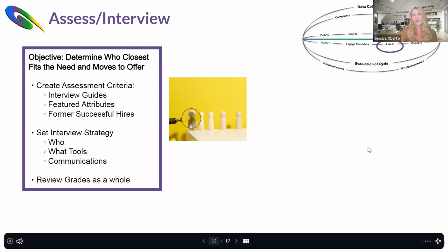And then this is super important as far as the candidate experience and the hiring manager experience goes, is setting the interview strategy. So being able to know who's going to be involved and why, what tools are we using for interviews?